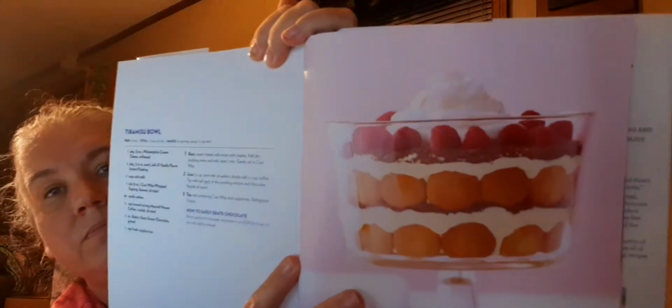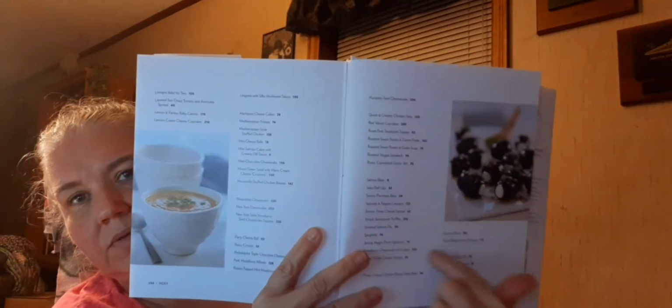Oh, here's a tiramisu bowl. Tiramisu, you guys like tiramisu? It's like, oh, there we go. Yeah, pudding, vanilla pudding, lemon squares. And then in the back, it's got the index. A few more pictures. But anyway.